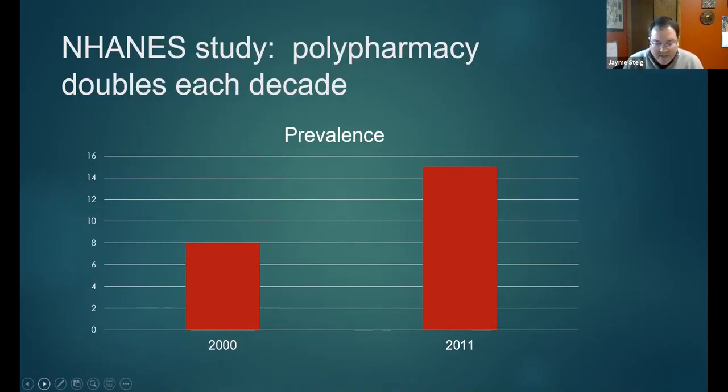This NHANES study here on this slide showed that overall prescription drug use increased 9% from the year 2000 to 2011. And during this study, they also found that those taking 5 or more medications increased from 8% of the population to 15% of the population. I don't have more up-to-date data on this, but I'm certain that the 2021 numbers, the prevalence of that, is even higher than it was a decade ago.